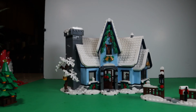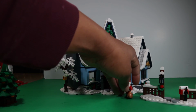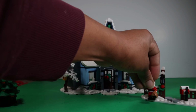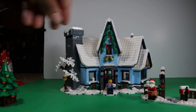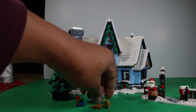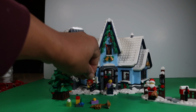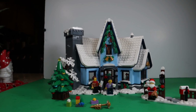They say on the box that you could co-build. I guess you could, but there's only really one instruction set. Maybe one person could go online and look per bag and build by the bag and put them all together. So I guess that's possible. So yeah, there it is all together. Looks awesome. That's pretty much how we're going to display it, and can't wait.